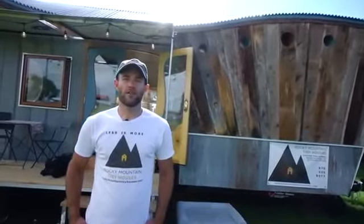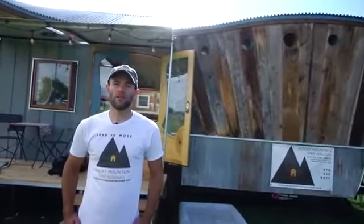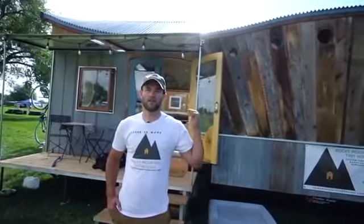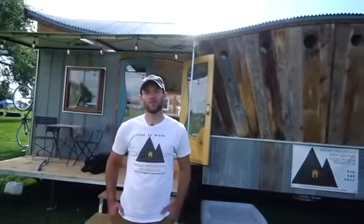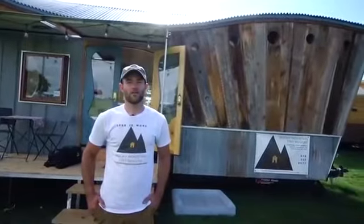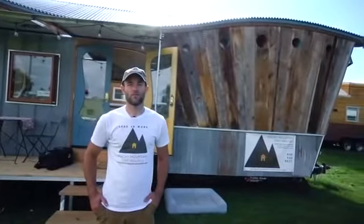We're here at the Colorado Tiny House Festival this weekend, and my wife and I brought our own personal house. It's not quite done. We're about 90% complete, but we're calling this house the San Juan. It's got quite a few interesting features, and I'd like to show you.